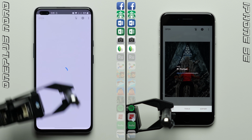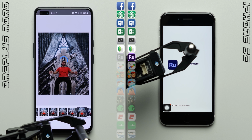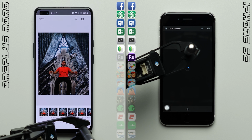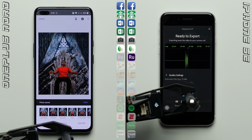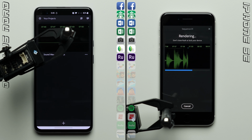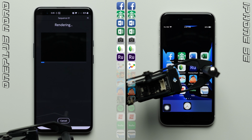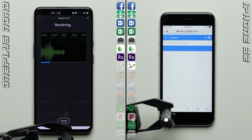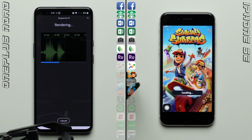As the iPhone finishes exporting the photo and begins working on Adobe Rush, we'll see if the OnePlus Nord can make up some ground here in Snapseed. But unfortunately, it looks like the phone is editing this photo at a slower rate. And to make matters worse, we're now on Adobe Rush, where that A13 Bionic chip under the hood of the SE allows it to export that video in flagship time, while the OnePlus Nord and its Snapdragon 765G is rendering this clip at a significantly slower rate.